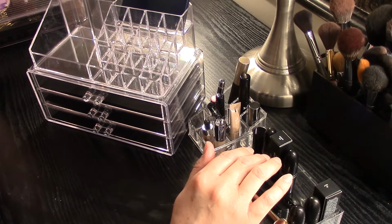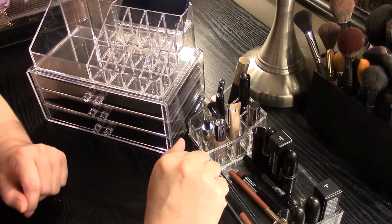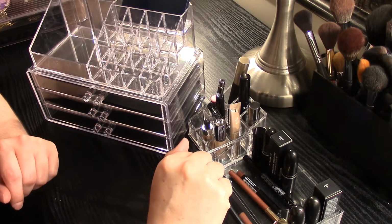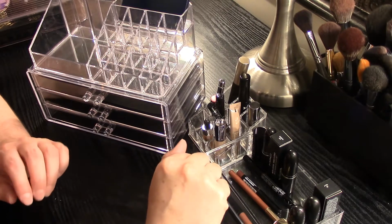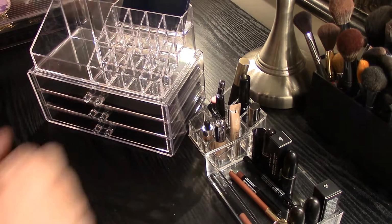I do have a fan going behind me because it is super hot in my room, and I'm literally wearing a sports bra and shorts, and I just do not want to be on camera. I just want to make sure that you guys can see this and I need to get this done. I feel like I'm melting.